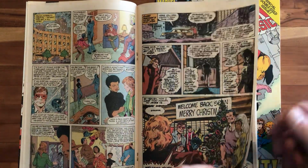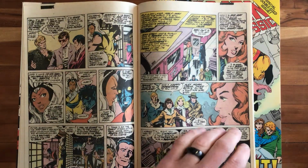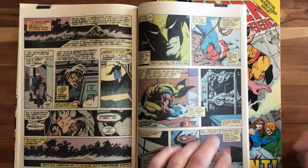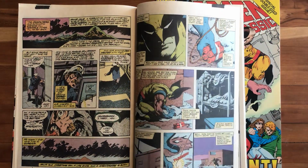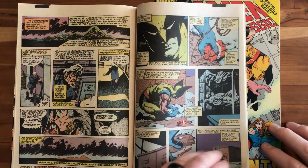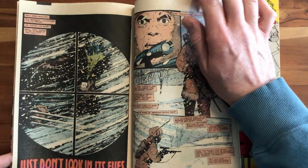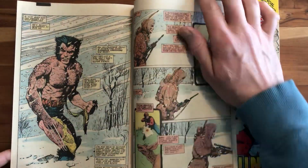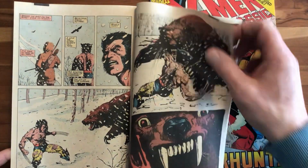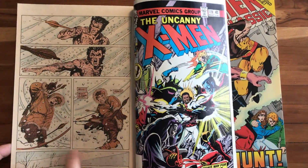So it can be jarring. Here's another page here that's kind of inserted into the story. It can be jarring to the reader who just wants to consume some classic X-Men, as the title would suggest. I liked better the standalone backup stories by John Bolton and Claremont. Some of these were really, really good. And this Wolverine story is excellent. John Bolton is awesome. And of course, Wolverine fighting an enraged bear and getting the better of this hunter here.